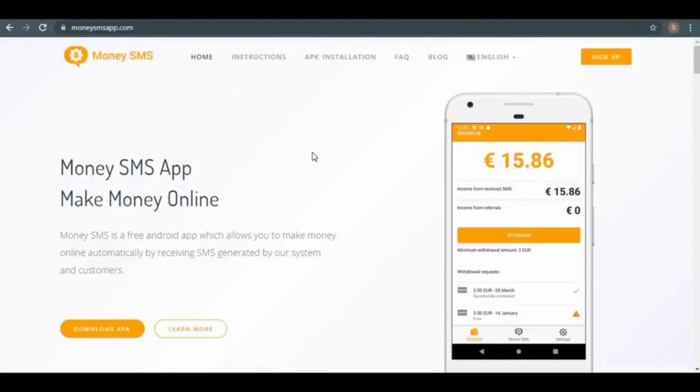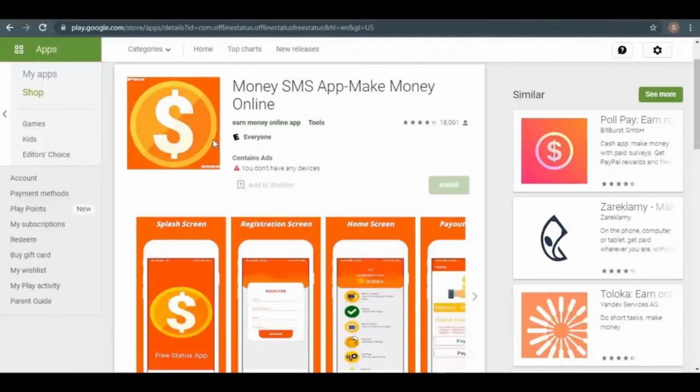So you won't be able to make any money with the Money SMS app unless you have an Android device, because only Android allows you to read SMS messages, so their app is only available for Android. All you have to do is download it and get paid for receiving text messages using their money-making software.